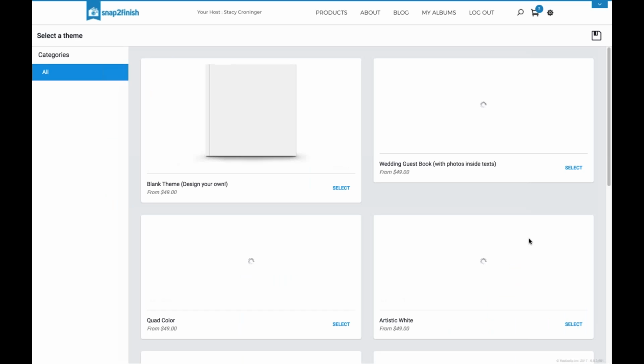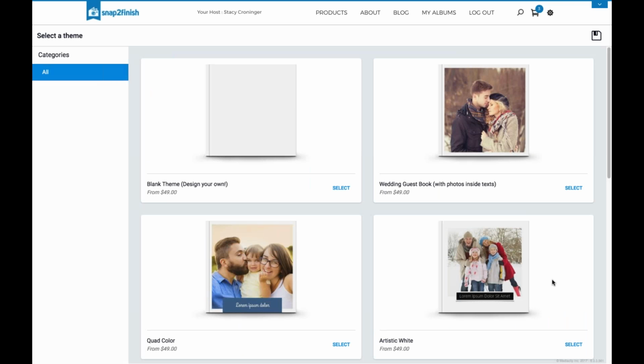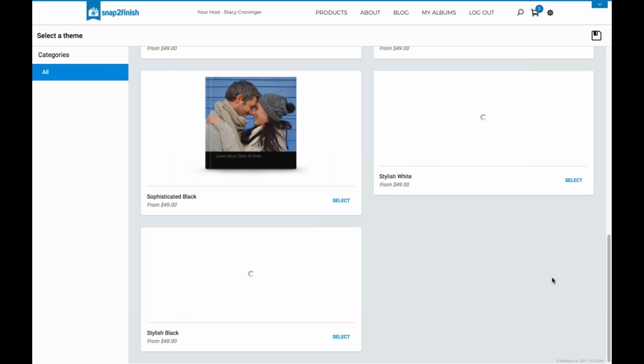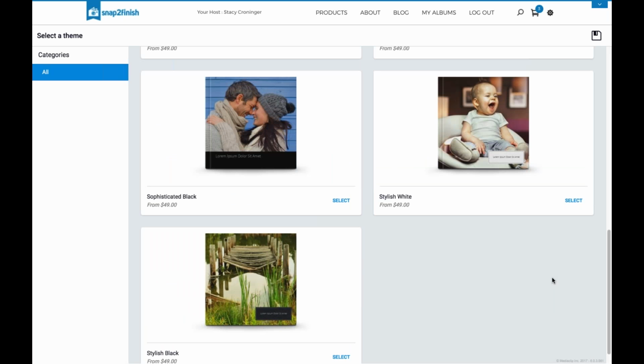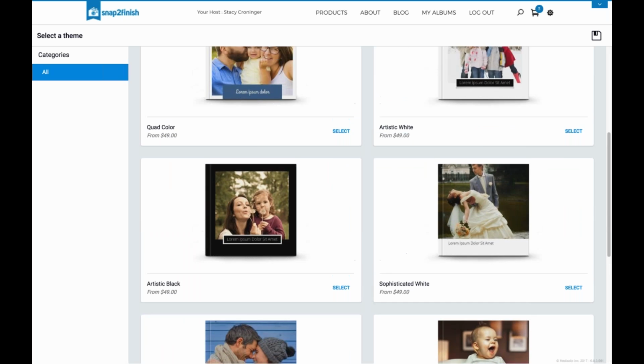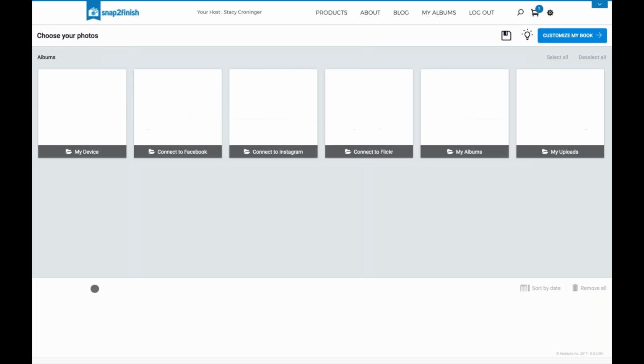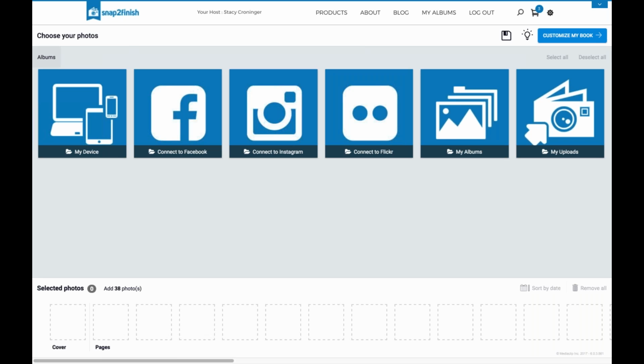And the first thing it wants me to do is pick the template that I'm going to use. And this template is basically deciding what the background is going to look like. It automatically picks some layouts, but you can change them, like 2 photos on a couple of pages or whatever. So we have stylish black, we have stylish white, sophisticated white and black, artistic white, quad color. So I'm going to pick artistic black here. It brings me to this screen.